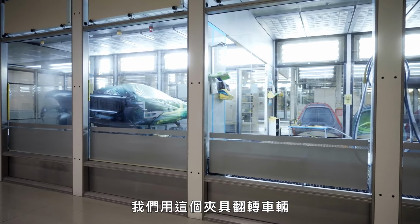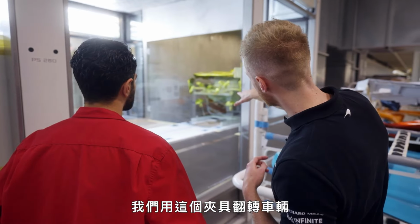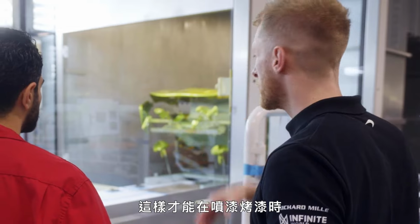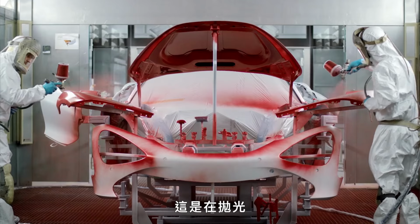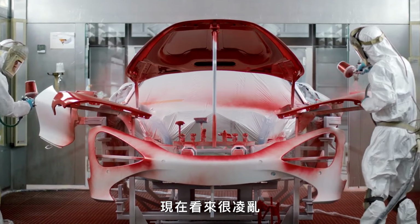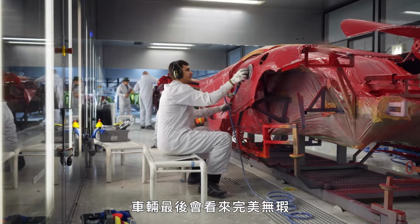We explode the car on this jig that you see here, so you can get everywhere you need to when you're spraying and painting the car. But yeah, final finishing. This is polishing. Looks really messy at the moment, but it's all part of the process, and the cars will come out looking absolutely perfect.